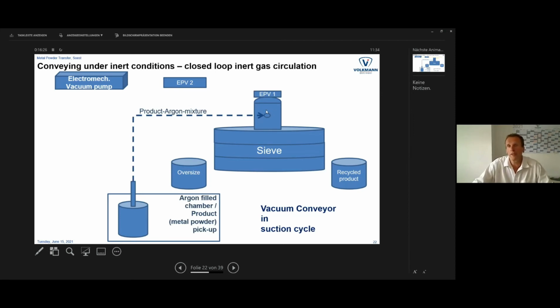So out of the vacuum conveyor, you have the clean gas coming out. And the clean gas, of course, finally goes to your vacuum pump to allow the vacuum conveying. And this is done and works not only in the metal industry. Imagine ground coffee. You don't want to lose the aroma, so you convey ground coffee under nitrogen. But this would require that all the gas you are taking out, you need to refill here.